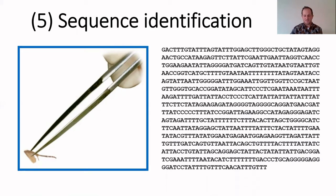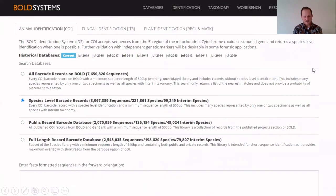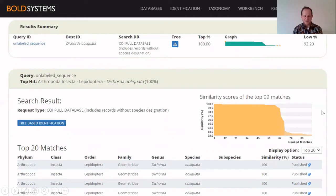As I explained earlier, this can be done through making comparisons with the reference library, and in reality, this is an automated process. We'll simply paste our 650 letters into the Barcode of Life Data Systems identification, BOLD, which is available freely online. BOLD will compare our sequence with the nearly 4 million sequences present in the library and then suggest an identification. For example, this sequence here has a 100% match to several sequences of this species of geometric moth.